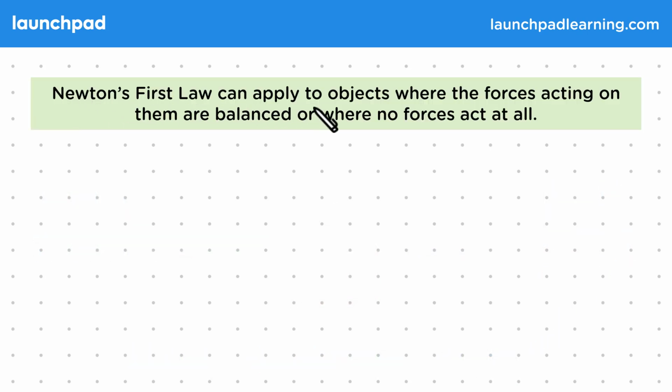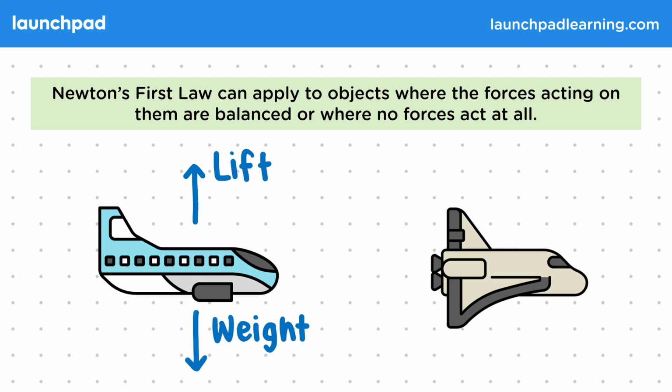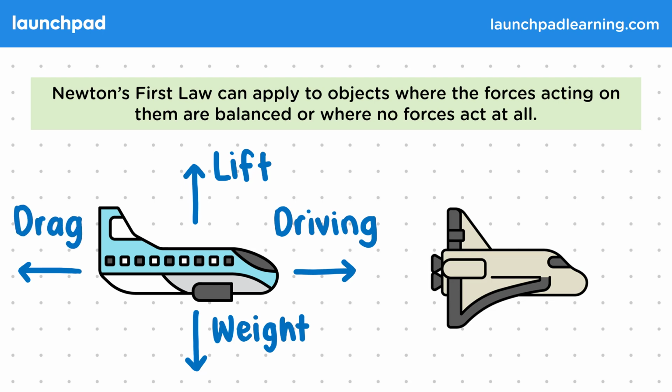Newton's first law can apply to objects where the forces acting on them are balanced or where no forces act at all. It's important to note that when we say that the forces are balanced, we mean they are balanced in all directions. For example, if we consider a plane flying through the sky, there will be 4 forces acting on it. We'll have an upward lift force from the wings, a downward weight due to gravity, a forward driving force from the engine, and a backward drag force from moving through air.